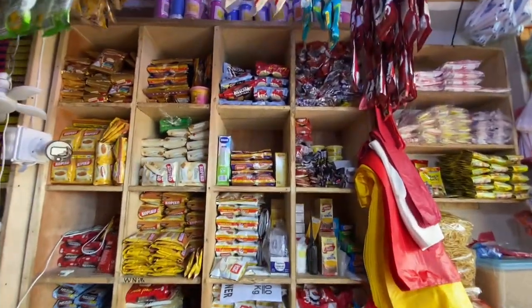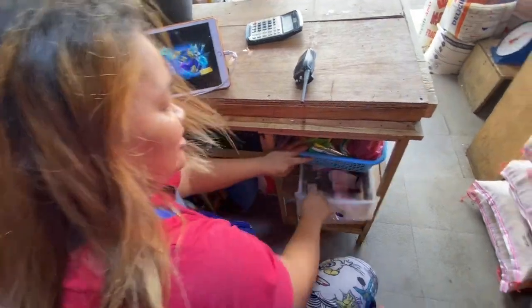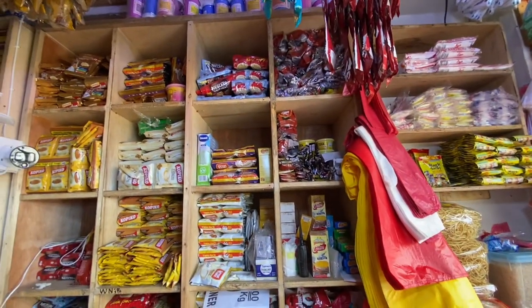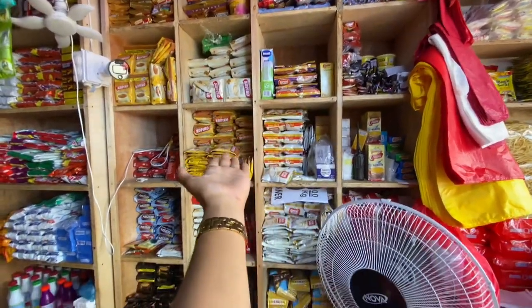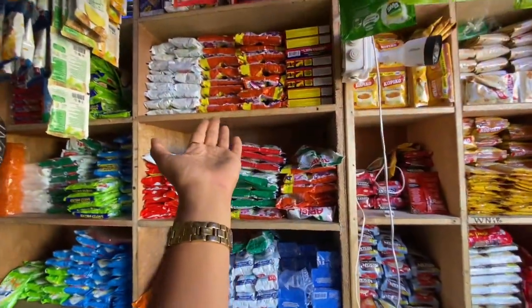Wait, come. This is the drawer of Rachel. Yes. And this is the drawer of Maria, guys. Yeah, we have different drawers. And this is the coffee shelf. All the things here is coffee. Here, tea. Yeah. And here is fabric.